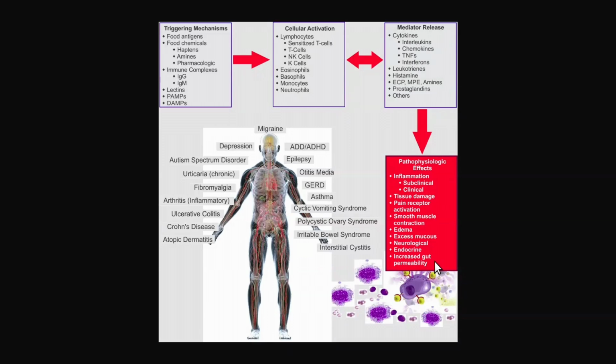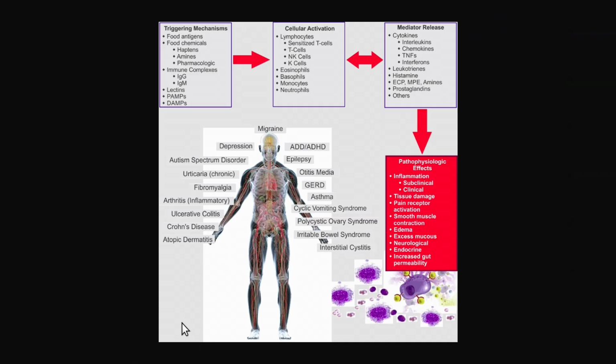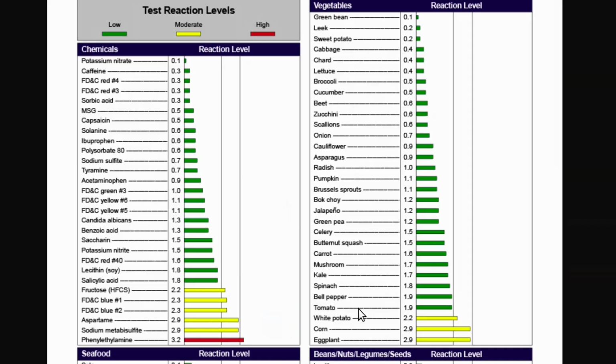And here's the thing: the test that we use with my clients, they take your blood and expose your blood to various foods and even some chemicals that are found in the food supply. And they don't look for antibodies. They look at when your blood is exposed to that chemical or food, how much of a release of these mediators we were just talking about, like leukotrienes, histamine, cytokines, inflammatory molecules, prostaglandins, is occurring. It's basically a snapshot of your immune reactivity at this moment in time: how much is it reacting?